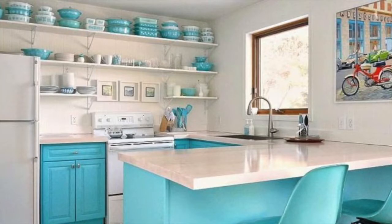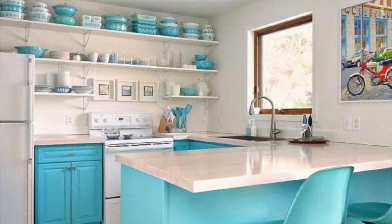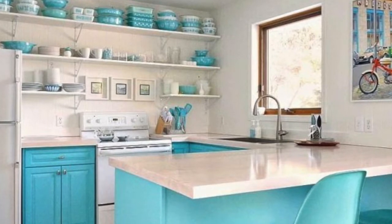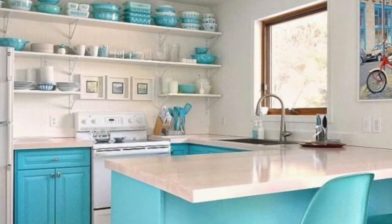An open shelving kitchen is also perfect if you have a collection of dishes. This homeowner has a collection of these blue, almost Tiffany blue dishes here, and you see they even painted the cabinets to match. This kitchen is so gorgeous.